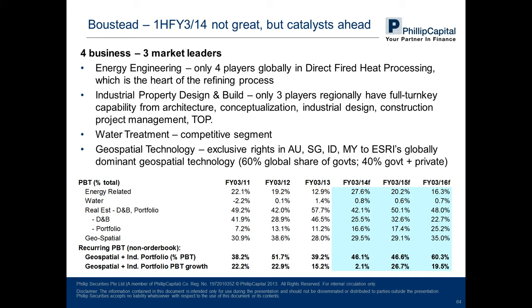The water treatment division is highly competitive. It's not making much money at all, neither is it losing money. The geospatial technology division is a great business. It has exclusive rights in Australia, Singapore, Indonesia, and Malaysia to Esri's globally dominant geospatial technology, which has 60% global market share for governments, and 40% if you include the privates as well.